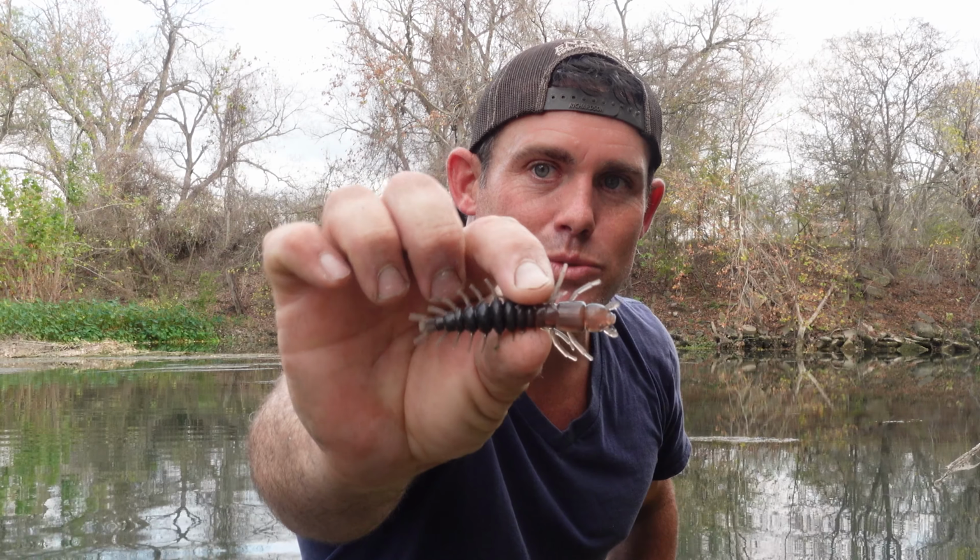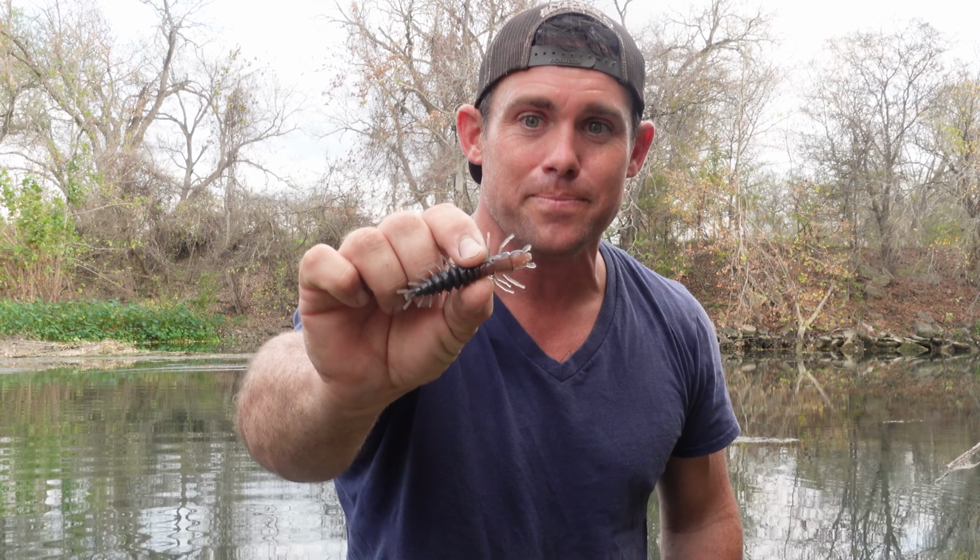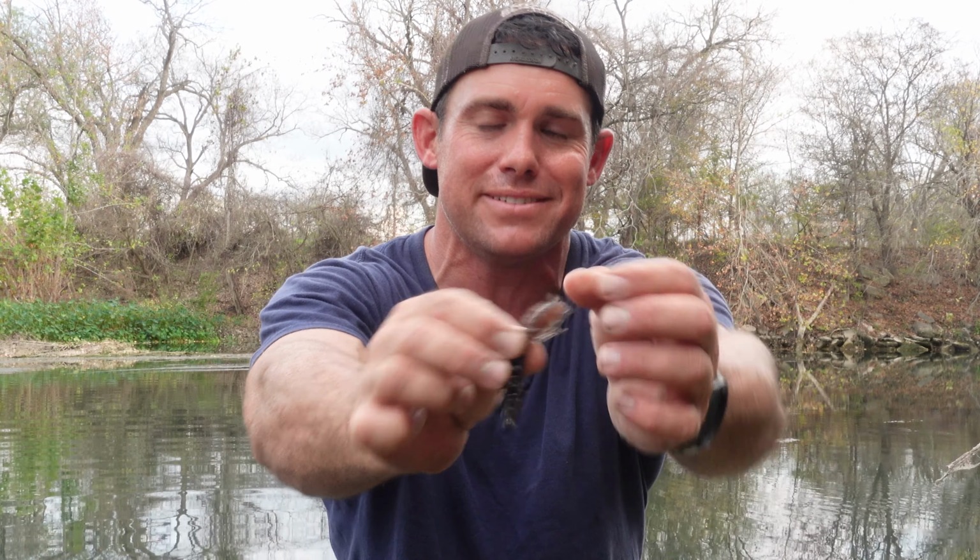All right, this last one, mainly a bass fishing lure, but it will catch fish as well. This is a little Hellgrammite. This is a Nico Hellgrammite. John with Creek Fishing Adventures got me onto this thing a long time ago. I started fishing with it, just a little jig head put right up in the head of it, and it reminds me of a wacky rig Senko stick bait, really.